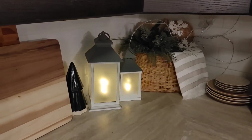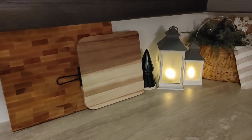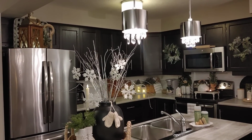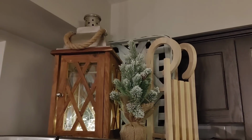I do have some cutting boards on the counter. My husband loves to cook, so in the evenings, he likes to have the cutting boards really accessible. I'm really spoiled that way. I am not great at cooking. I do all the cleaning and the laundry, and then he does the majority of the cooking.